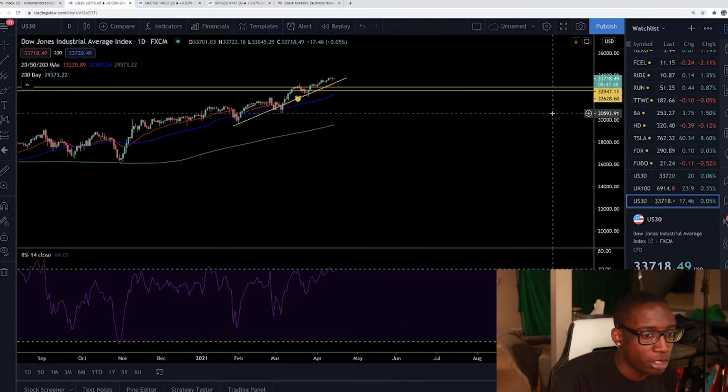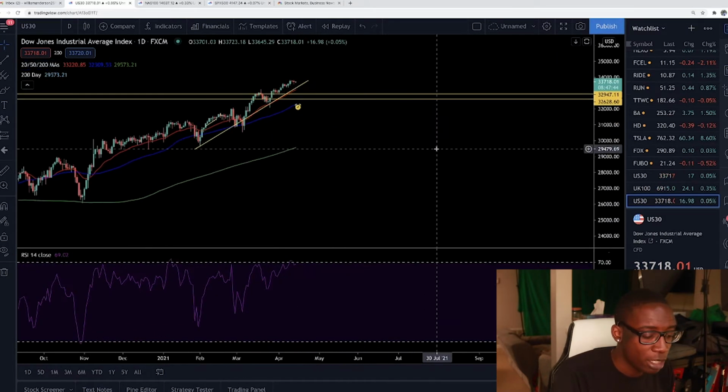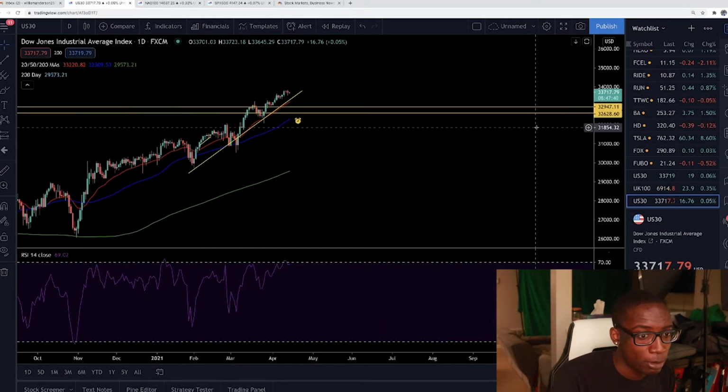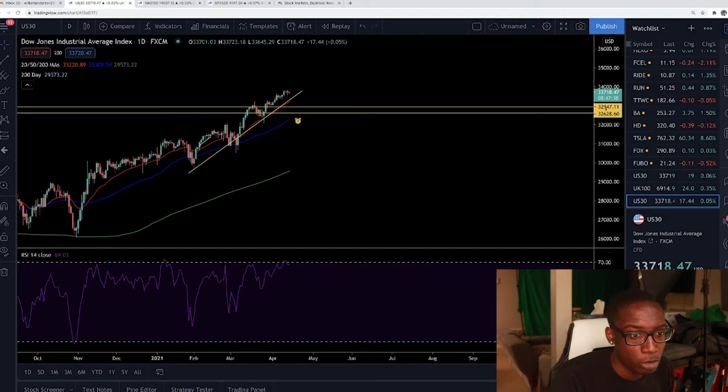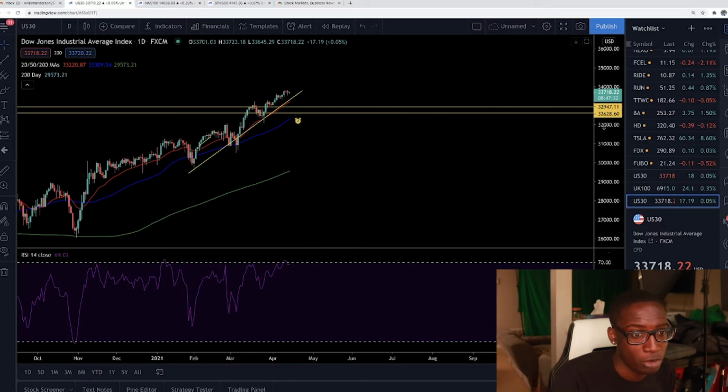All right, so we're going to start with US30. As you can see here from past analysis that I've done here on the channel, I have my support levels in place. I had a support level at 32947 and 32628. As you can see, I had an alarm set on 3268. This alarm never hit because we are on a bull run, as I said.